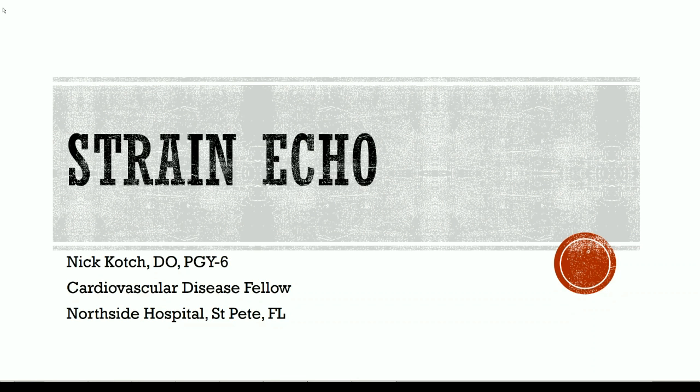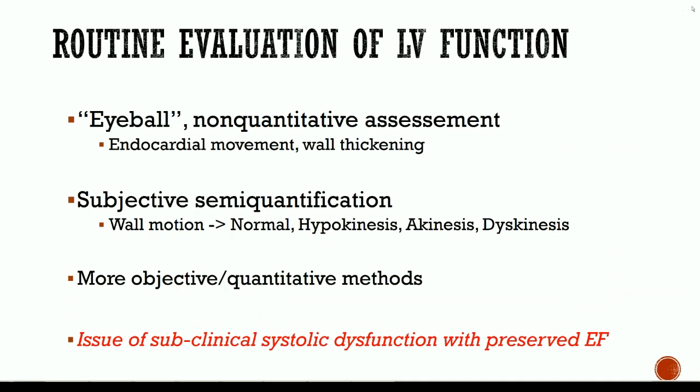Good morning, everyone. Thanks for having me here. So I'm Nick Kotch. I'm a third-year general cardiology fellow here down in St. Pete, Florida, doing an advanced imaging month and really interested in echo and all these imaging modalities. And strain has been one of the most recent modalities as part of echo evaluation that we can use. There's a lot of good data on it. So some of this we can certainly review lightly.